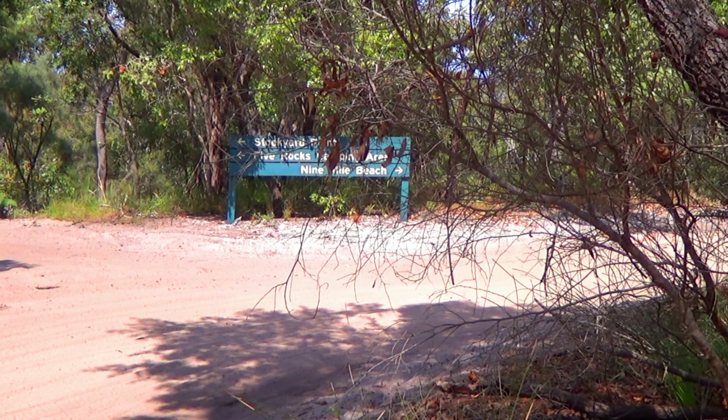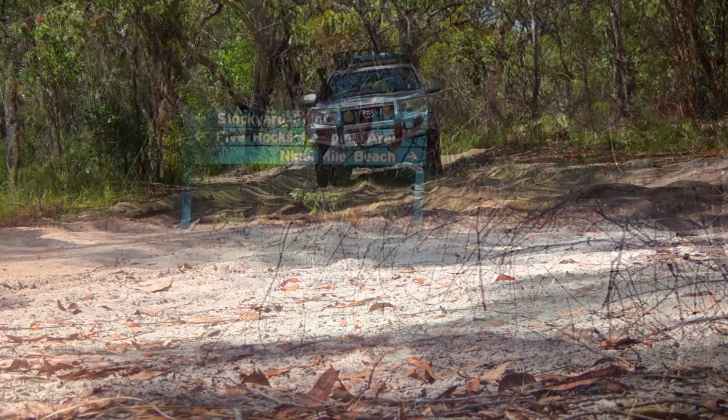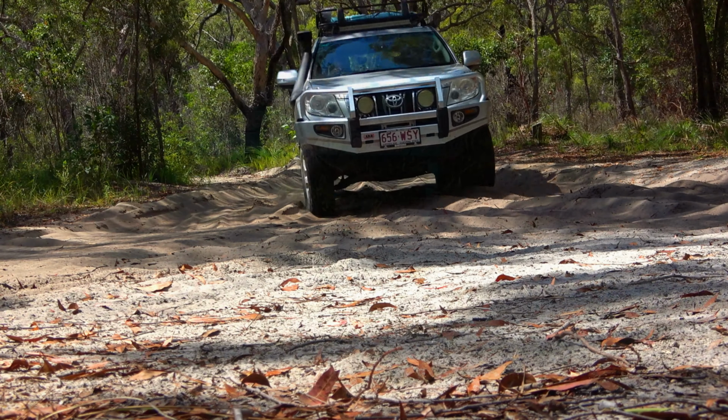Stockyard Point, 5 mile beach camping area. Local traffic only. Okay. I didn't realise there was a house here, or houses. Point. Somebody mowing the lawn.